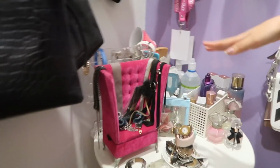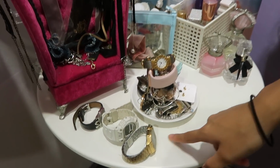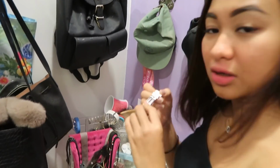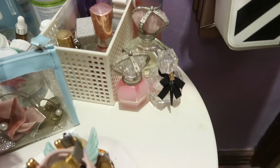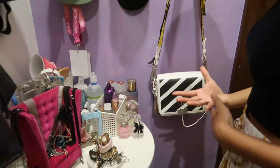And here what I have is some washes. Guys, it's a Panadol. I don't know. As you guys can see, my room is a mess. This is my favorite watch which I always wear, but I kind of lost the thing for it, so never mind. I have watches and accessories. This part of my room is the most messiest because I haven't really gotten the time to figure out where I wanted to put stuff.